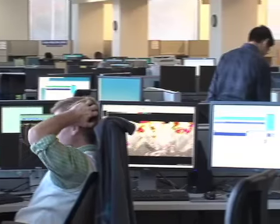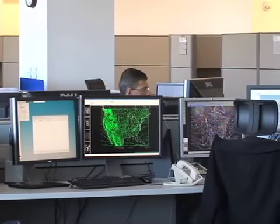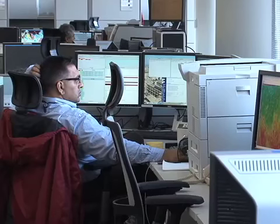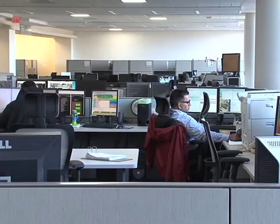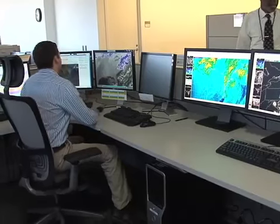The watch and the warning aspect of it is done in the local forecast offices, but we provide a national perspective so they can work off of this in a more unified way, so you don't get one station issuing a forecast and another station issuing a completely different one. All of this is collaborated with before all the forecasts get out, so we get a unified message out to the larger area.